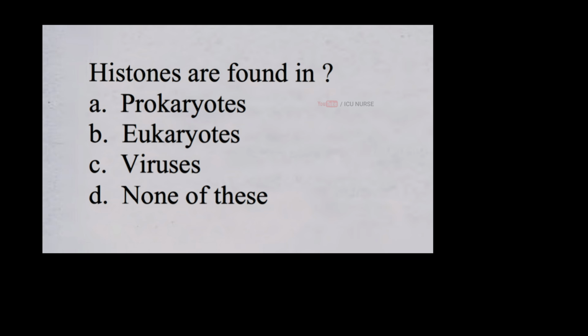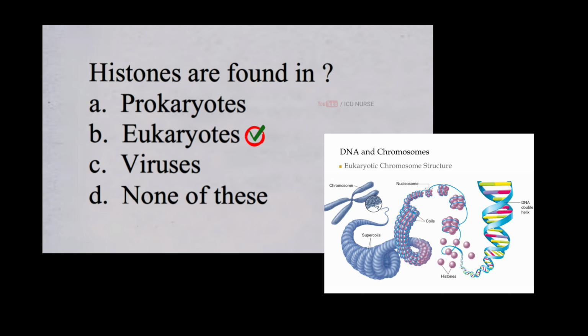Histones are found in: A. Prokaryotes, B. Eukaryotes, C. Viruses, D. None of these. And the correct answer is B. Eukaryotes. Histones are highly alkaline proteins found in eukaryotic cells and play an important role in gene regulation.